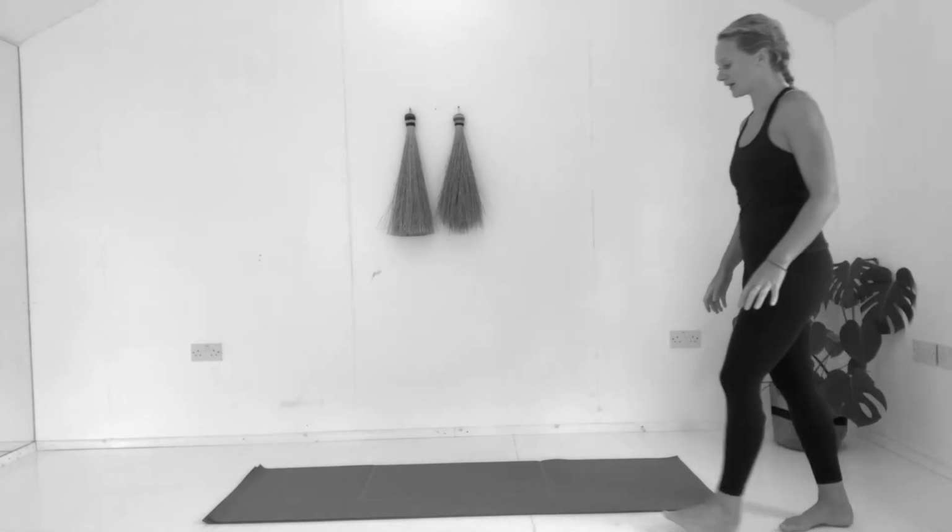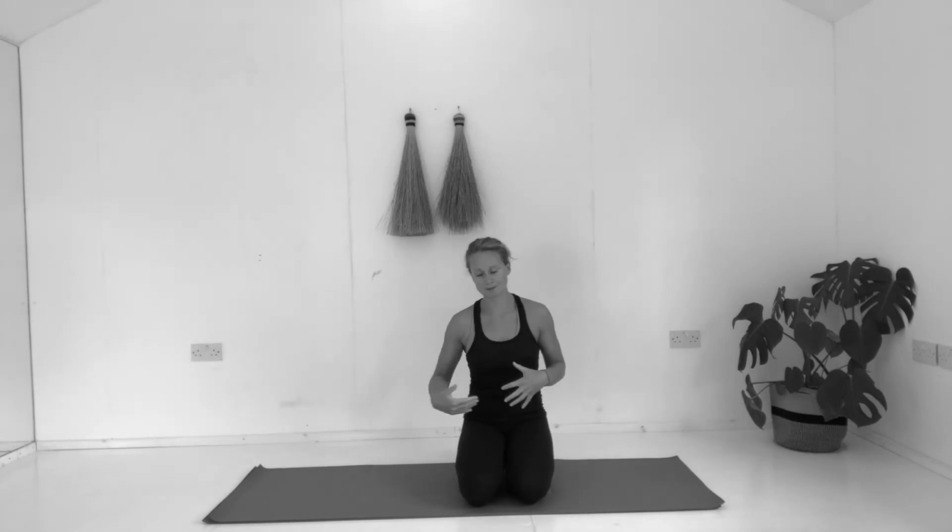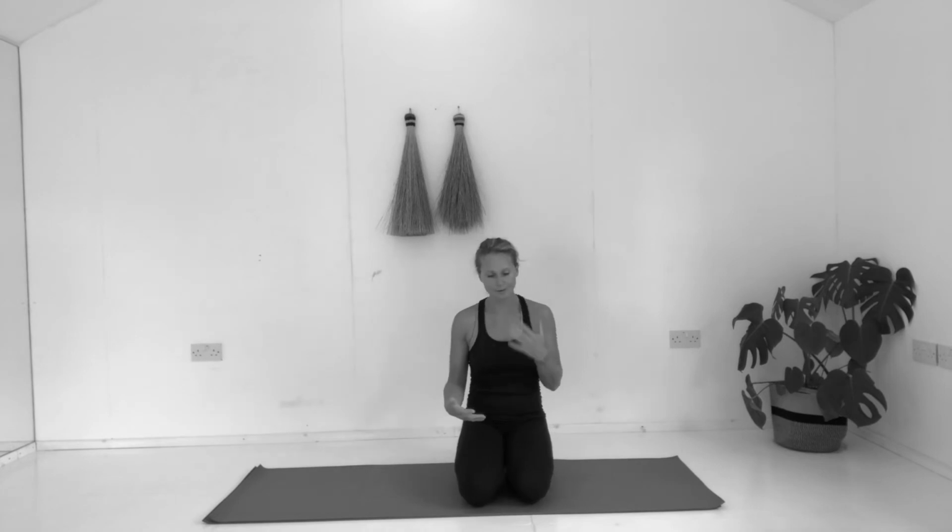Okay, so we're going to come and lie down onto our right hand side. Now if you need a pillow, if your tummy is a bit bigger than it has been, you need to protect that bump, because if you lie on your side, it's just going to flop. So get a pillow and put it underneath your tummy.